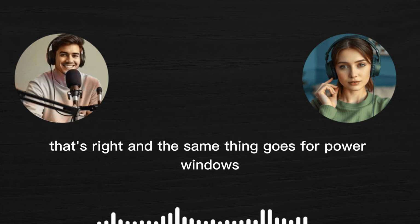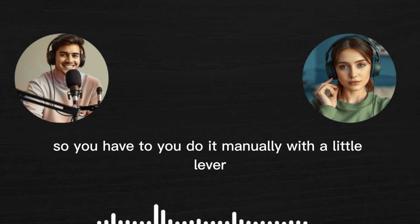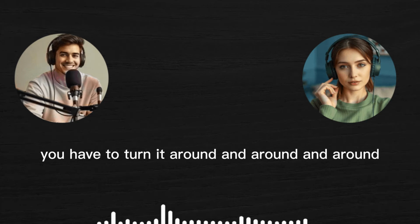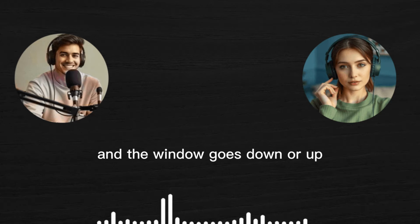And the same thing goes for power windows. So maybe your car doesn't have electric windows, so you do it manually with a little lever. You have to turn it around and around and around. But instead, with power windows, you just push a button, and the window goes down or up.